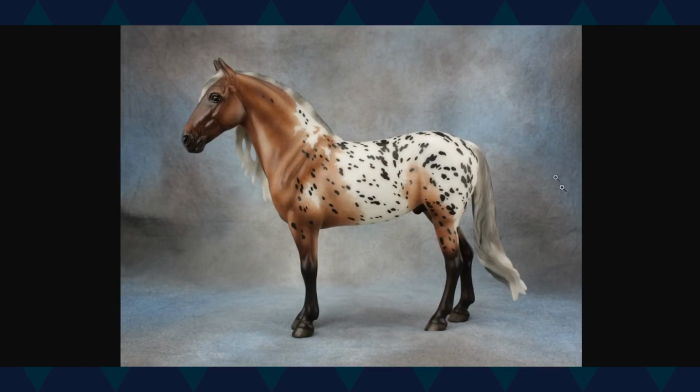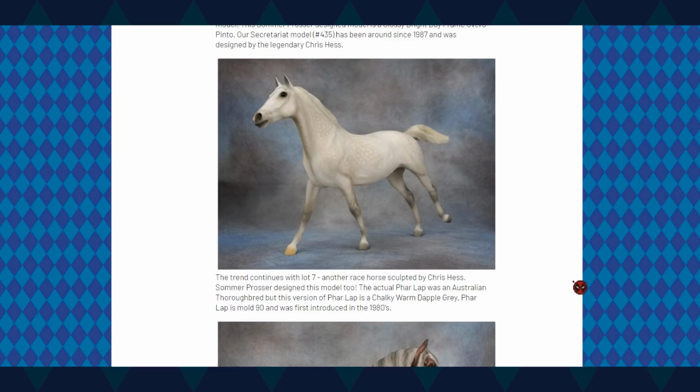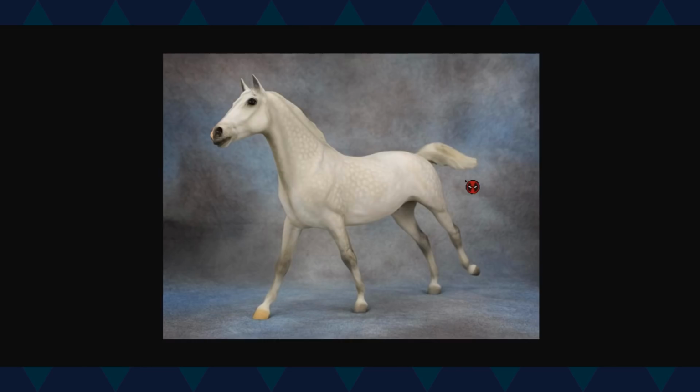This guy is really quite something. I really like the colors and patterns on this guy. As I said, I'm not really sure how I feel about this mold yet, but this coloring and pattern is amazing, and I really hope Breyer does this again on another model, because it is just really gorgeous in my opinion. The detail with all these little bitty black spots everywhere is just insane, and I love it. I also love this really pretty shaded mane, this white mane with this really lovely gray shading in it. It's just absolutely gorgeous.